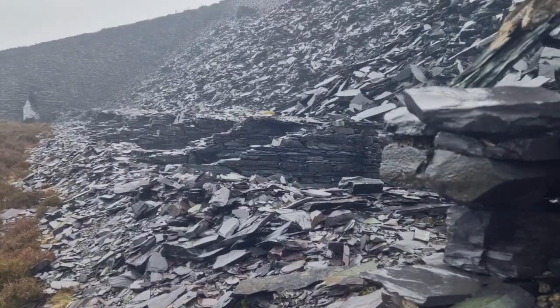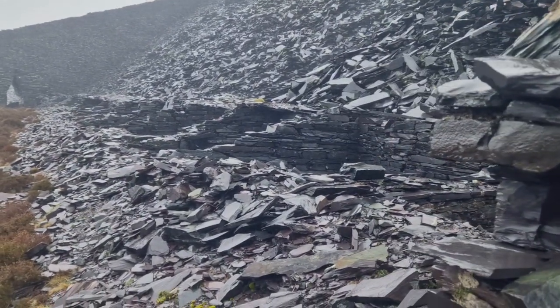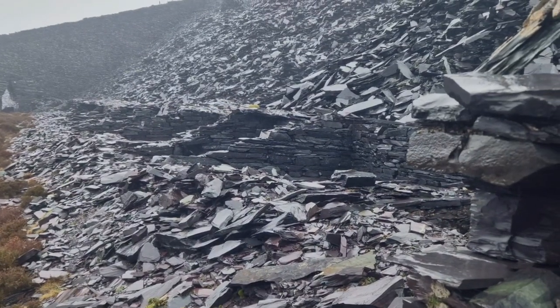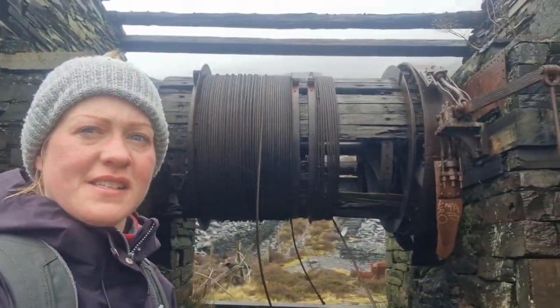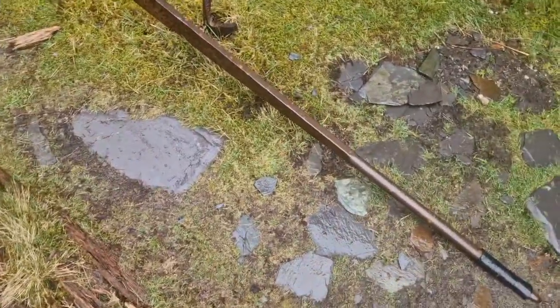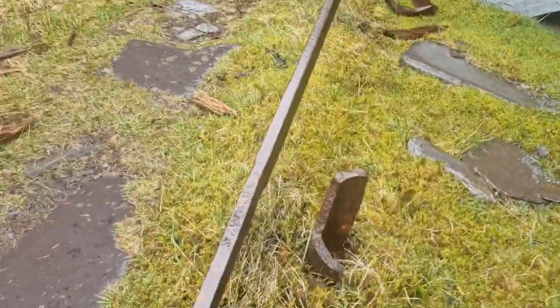So all of these, I think they could only be shelters, without roofs or anything like that, just a bit of shelter from the cold. Oh, I made it. This is such a cool structure. Now check this out. See this pulley? Links up to here, and this is the brake. As I understand it, still in working order.